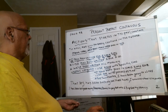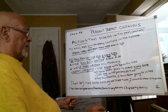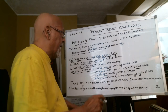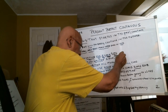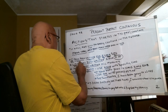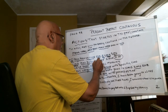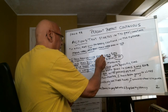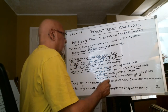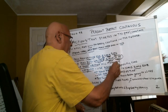Sentence number 2. Lydia has been waiting since 2 o'clock. We use since with a specific time. 2 o'clock. That's a specific time. Lydia, subject noun, has been, helping verb, main verb, waiting. It ends in ing. Since, okay? So since here is an adverb, 2 o'clock is a noun.